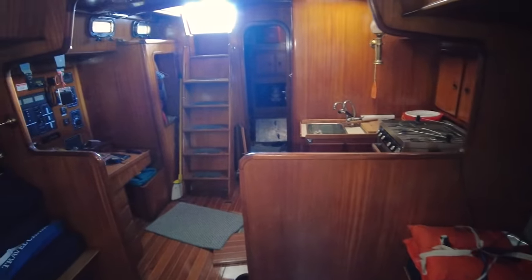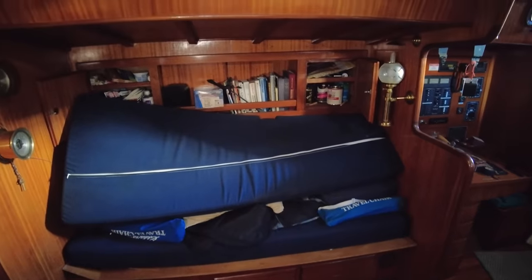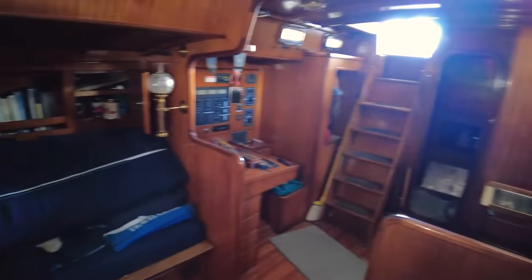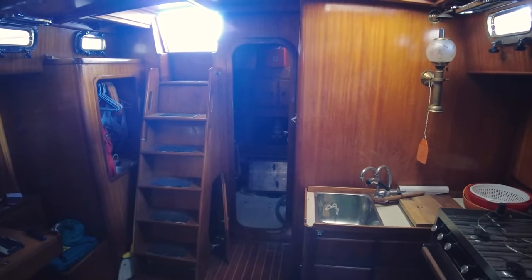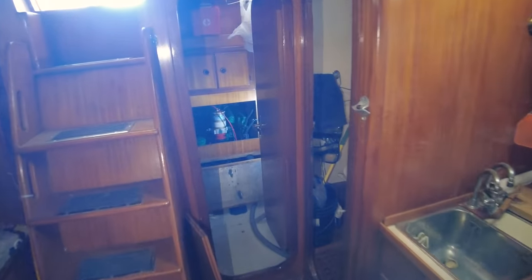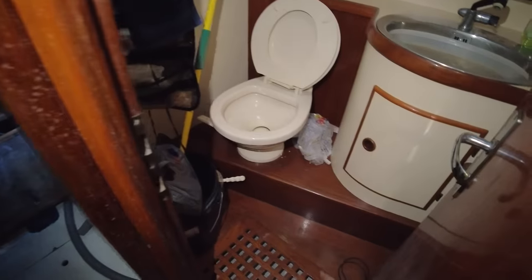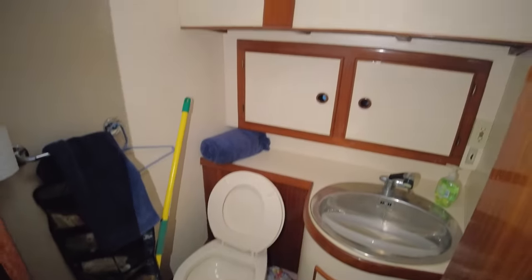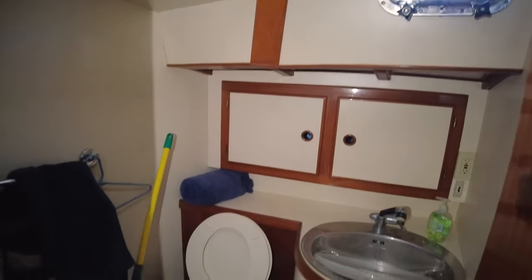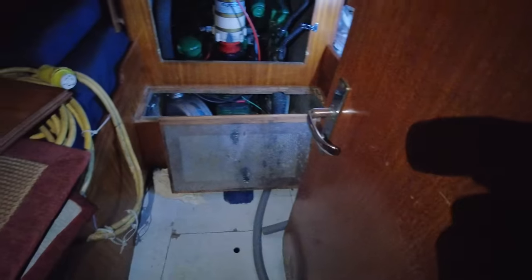And we're back in the ample main salon. And we're gonna walk through and get to the aft cabin, but I first got to move the light. All right, guys, heading aft. There is another head right here. It is a wet head again, but another good size wet head. So two heads on this boat, lots of cabins. And then the aft cabin, which is back here.